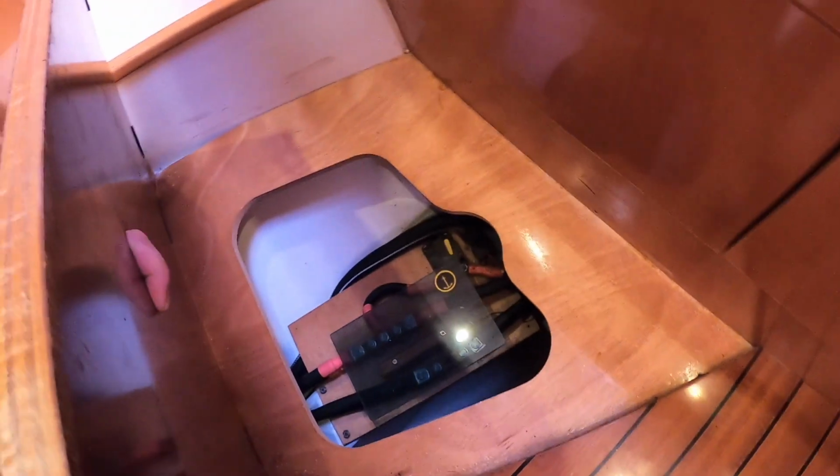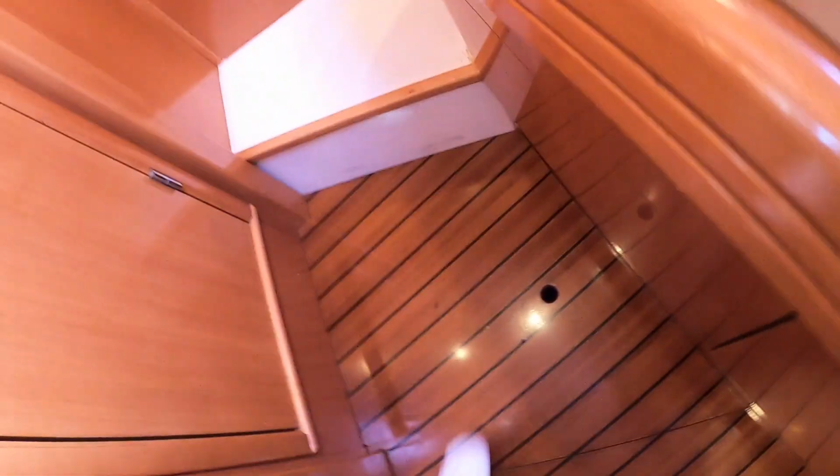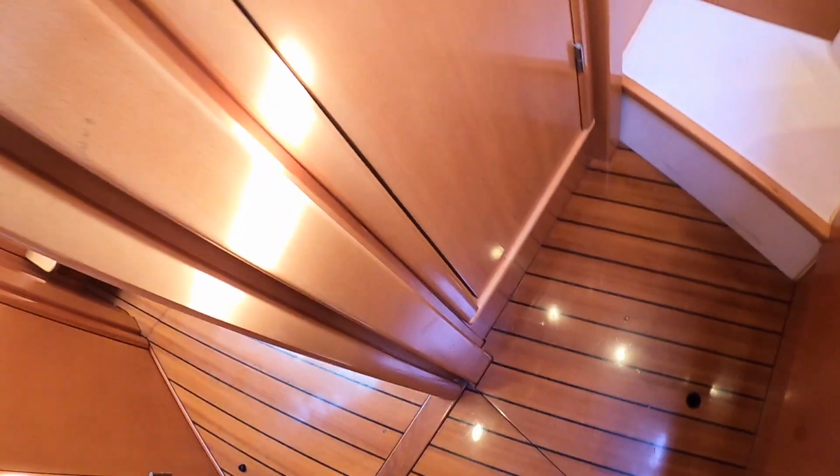People often talk about the floor creaking, and the reason the floor creaks, I'm just going to mention this because we're in here, it's because all of these are lift out panels so that you can access the bilges. So things like the bow thruster is in there and other bits and pieces. That is why sometimes the floor creaks a bit as you walk on it, because there are lift out sections.